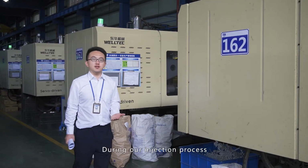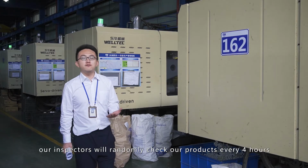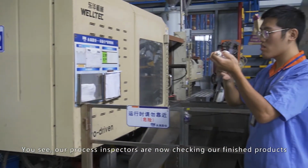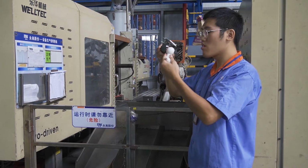During our injection process, our inspectors will randomly check our products every 4 hours. You see, our process inspectors are now checking our finished products to supervise the quality of the bulk orders.